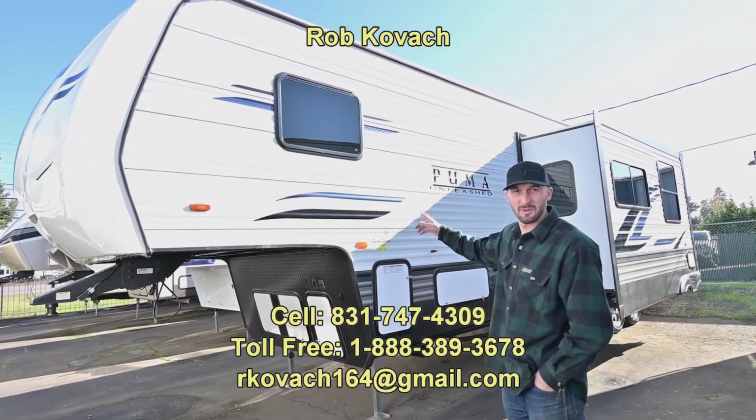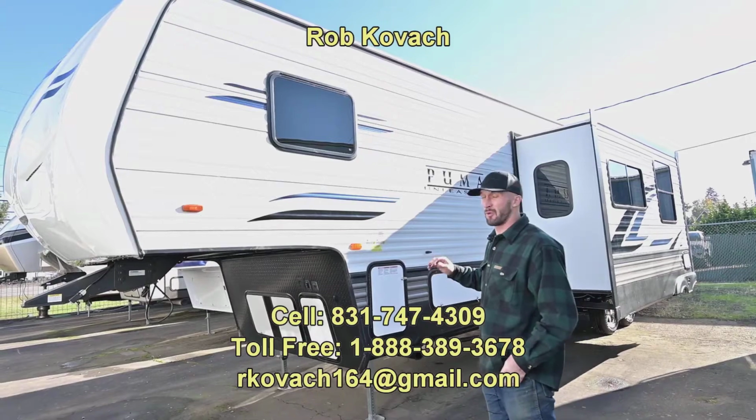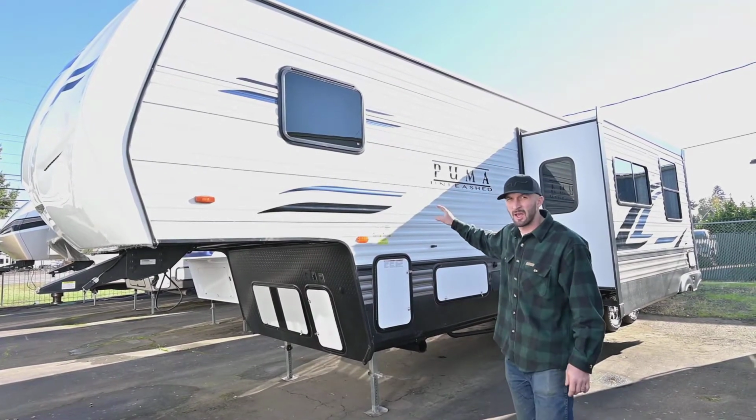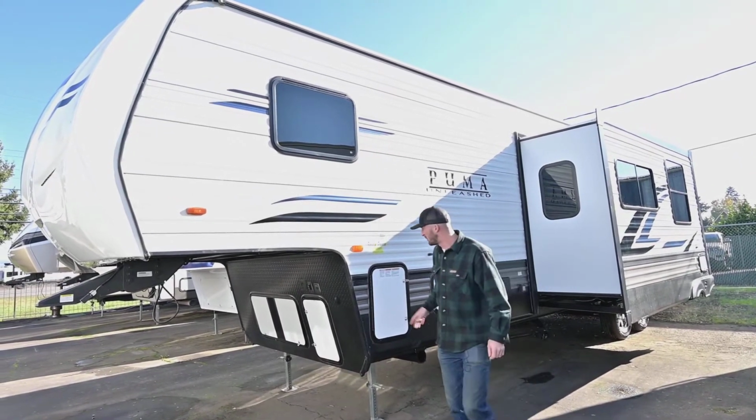Today we're taking a look at this 2022 toy hauler fifth wheel. This is, long name, a Forest River product made by Palomino. It is a Puma. It's not a tame Puma. It's not like a Puma on a leash. This is unleashed. No leashes on this Puma.